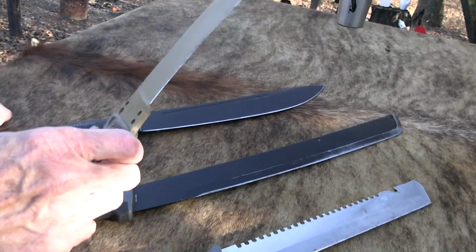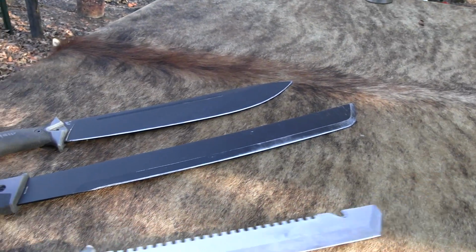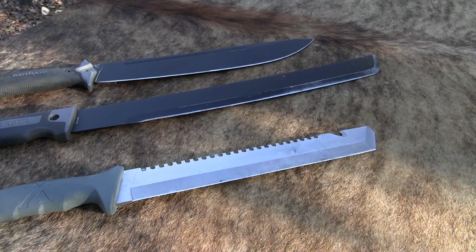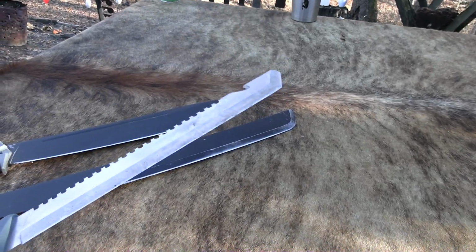This one I like, but the handle's not quite as ergonomic. Okay, so three of my favorite machetes is kind of what it comes down to, are these three. And these are the three I've been using over the last year the most. This one I've not had long, but I've been carrying it almost exclusively lately.